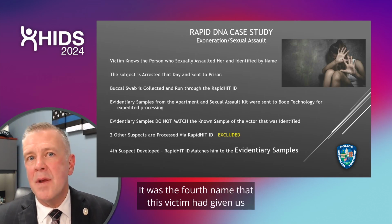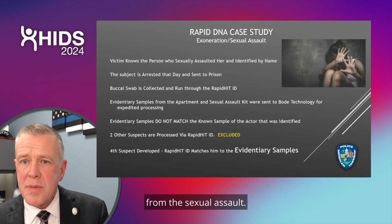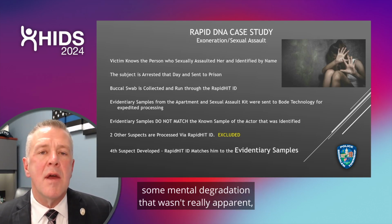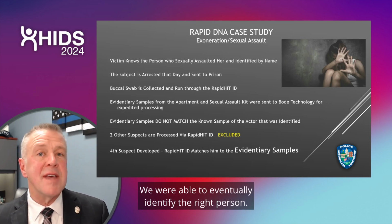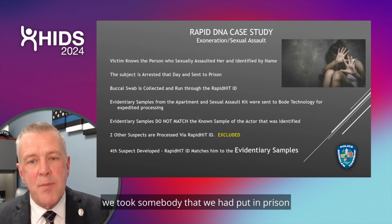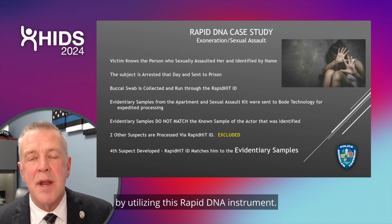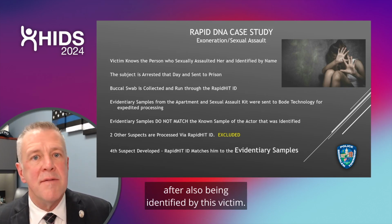It was the 4th name that this victim had given us that eventually matched the vaginal swab from the sexual assault. So in this particular case, the woman who had been assaulted had some memory issues, some mental degradation that wasn't really apparent. And she had named the wrong persons in this. We were able to eventually identify the right person. But the important part about this is that we took somebody that we had put in prison with a person-on-person identification, saying that's the person who did it, and got them out of prison within days by utilizing this rapid DNA instrument. And we kept 2 other people from being put in prison after also being identified by this victim.